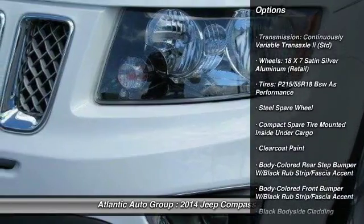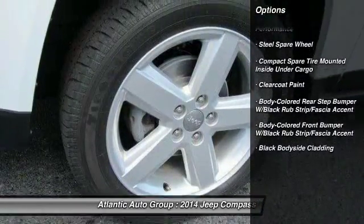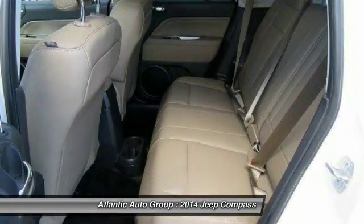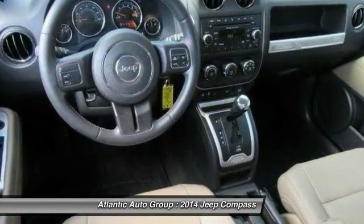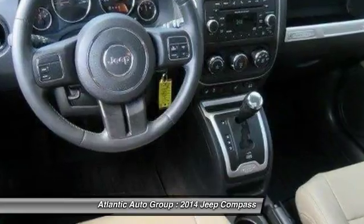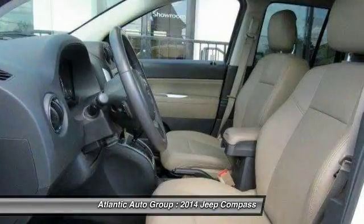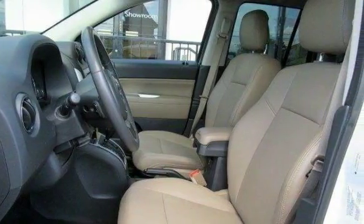Here are some of this vehicle's great options. Leather-wrapped steering wheel, front-wheel drive, center armrest, fog lights, Uconnect hands-free group, outside temperature gauge, a day-night rearview mirror, tilt steering wheel, color door handles, tinted glass.